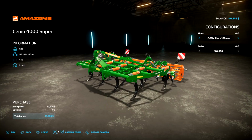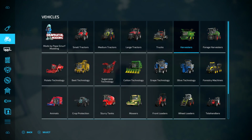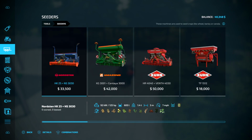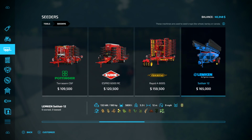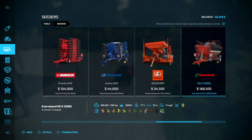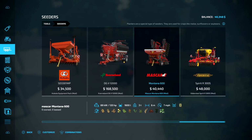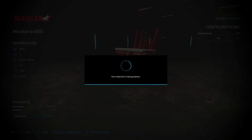Okay, perfect. Now, we're also going to need a seeder. So, right here. Beautiful. Right in the same area. Now, what one did we use before? I was pretty happy with that guy. And, oh, here it is. The Mass card. Let's take it. Ridge markers. Nope. We will just lease that. Yes, indeed. Okay.